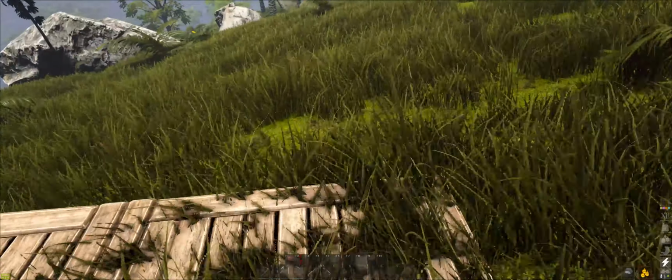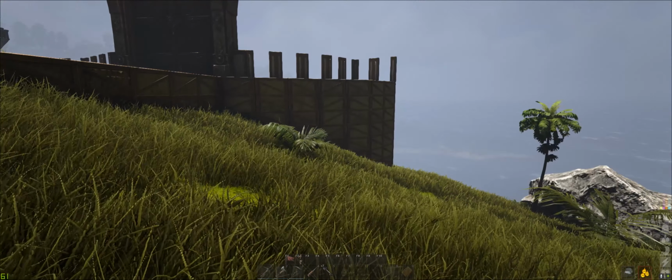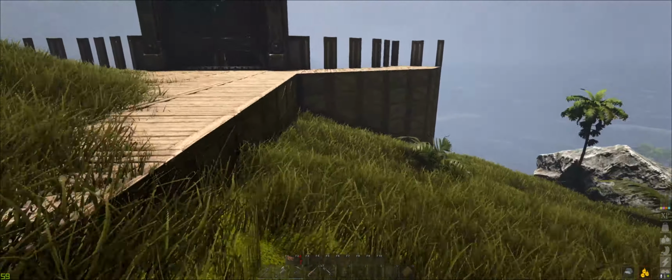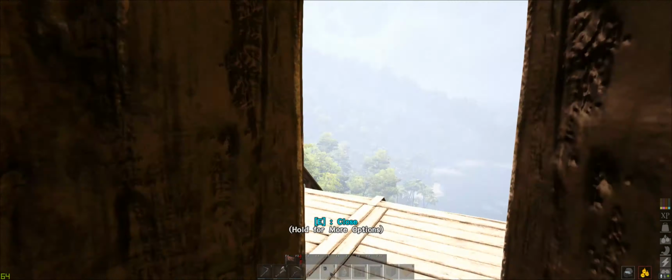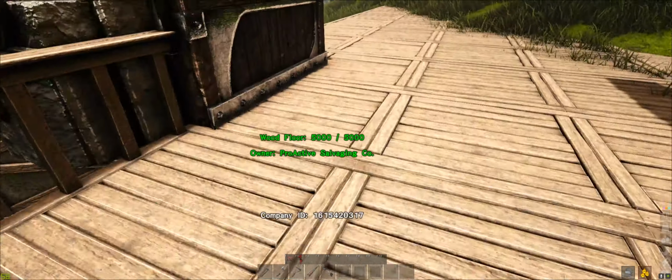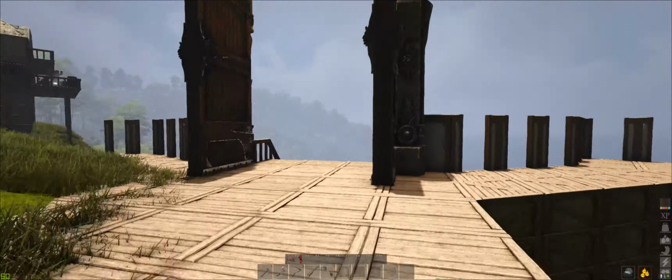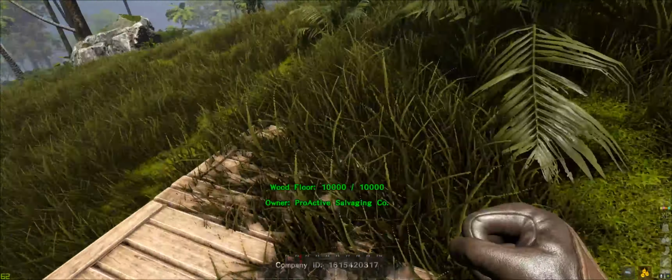What do you guys think? You think that'll be good? I think that will allow me to have a decent size. Yeah, I think that's definitely going to be the way. That way, any animals that come up bearing special resources can just come up here, stop, and unload. I think that'll work. Okay, that's the plan. So this area here is going to be our production area.